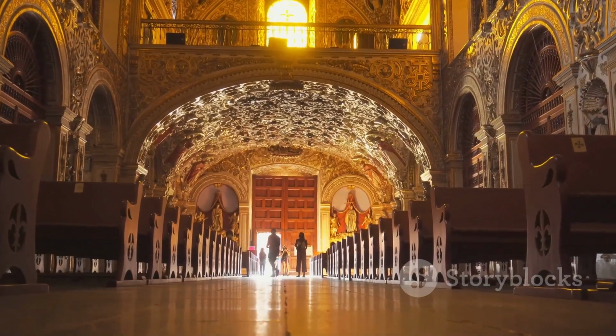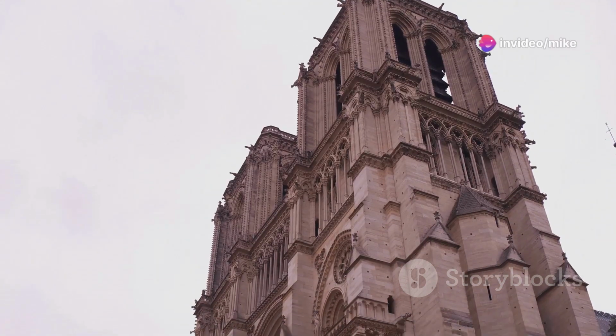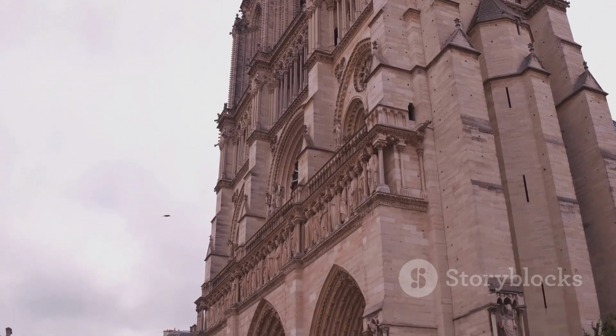Notre Dame Cathedral. This stunning Gothic cathedral is a masterpiece of architecture, with its intricate stained glass windows and towering spires. It's a place of peace and reflection, offering a serene escape from the city's hustle and bustle.